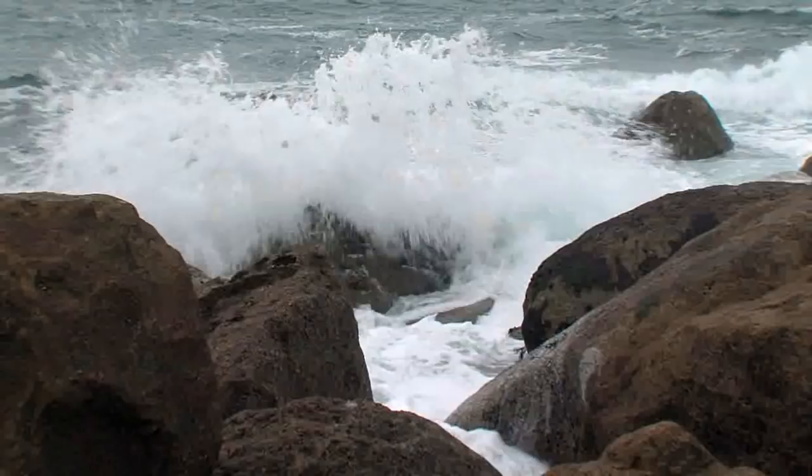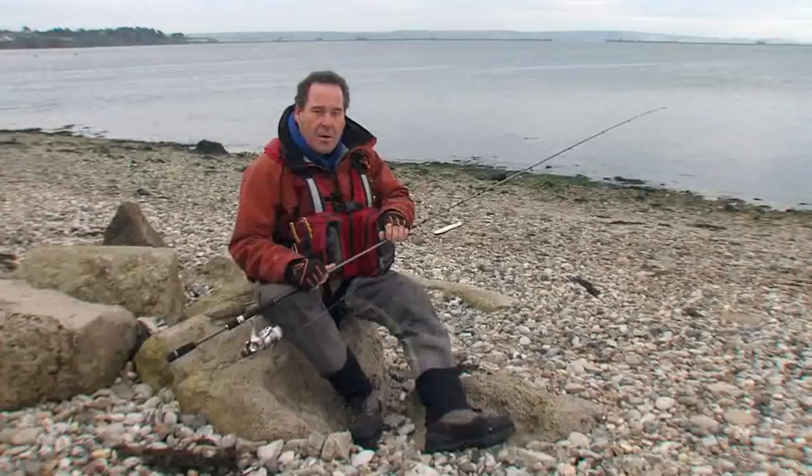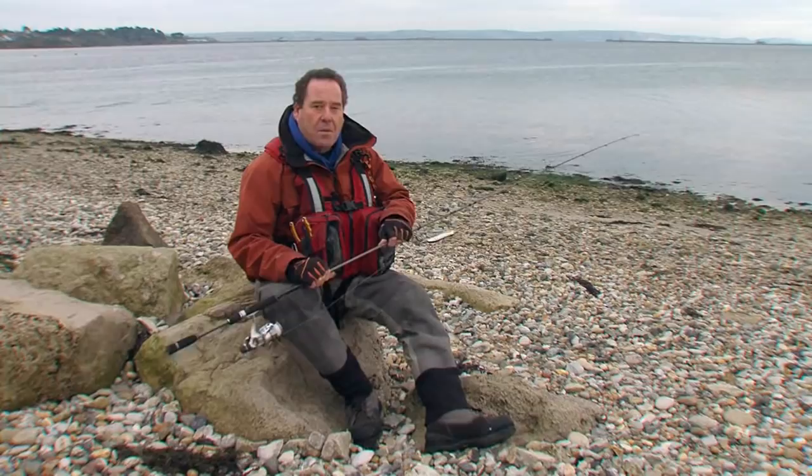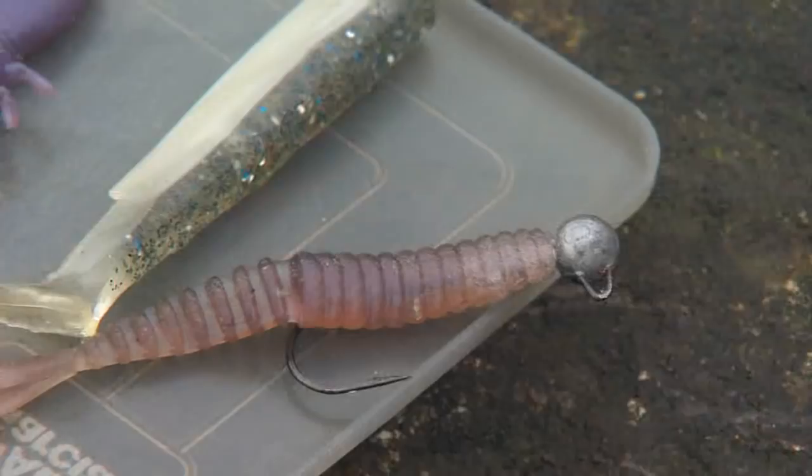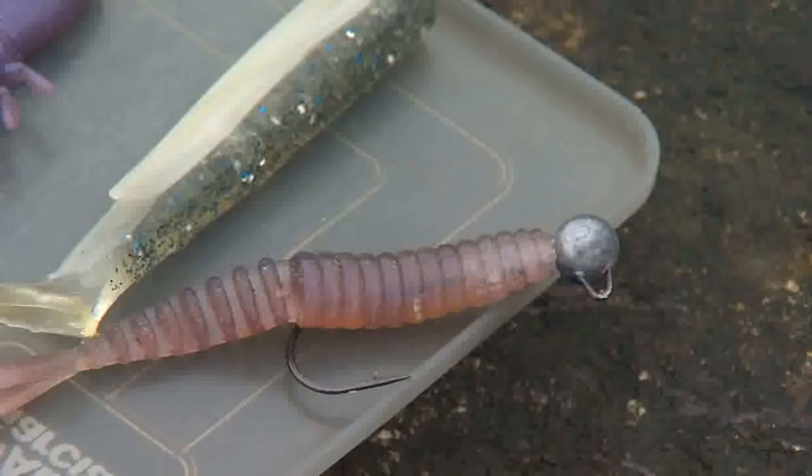It's fairly late on in the season for bass. We're into mid-November now, but it's been a fairly quiet season for bass this year. So what I'm going to do is target some of the other species that are around. We've got pollock, there's still some bass, still some garfish, some mackerel, but what I really want to do is have a go on soft plastics for the wrasse. They can be some fantastic sport on them, but we'll actually be fishing over on the island for them.